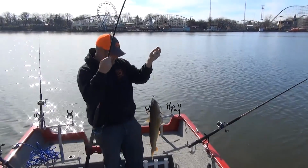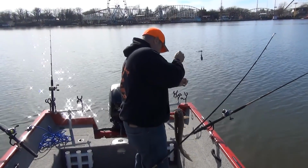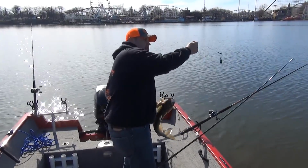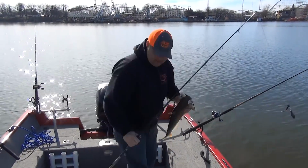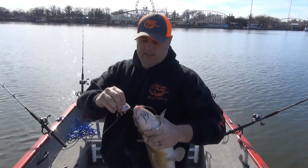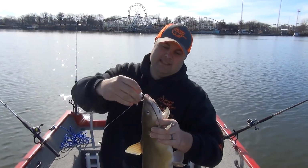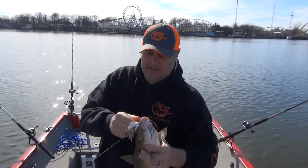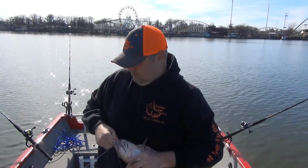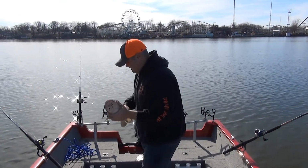That is actually a foul hooked fish. When he hit it harder and let off, it must have been just because it wasn't in his mouth. I didn't think he was taking off with it. That hook's run through the top of his mouth. It's not even actually in his mouth at all. It just ran through the top of the lip. But we'll take it.